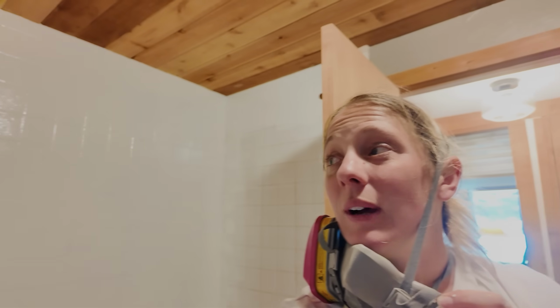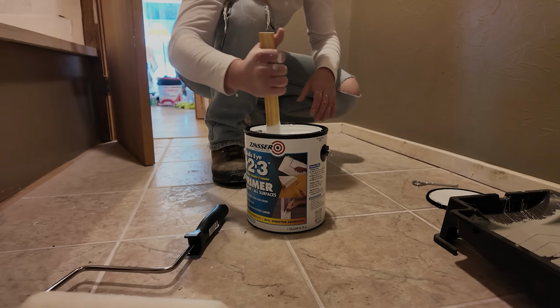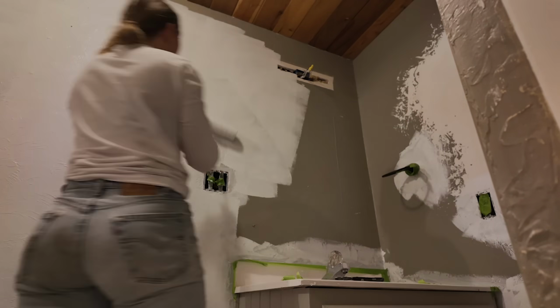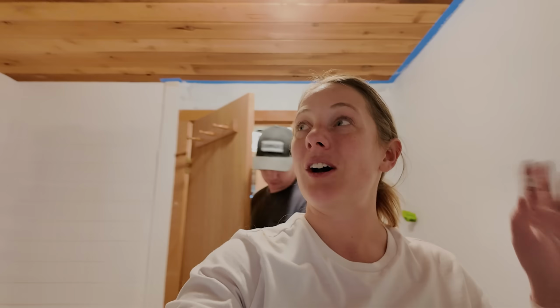All right, that's coat number 2 down. It's starting to look a lot better, but I'm gonna let that set for about 2 hours and then come back and do a 3rd and maybe even a 4th coat before I call it done. This side's only had 1 coat. While that sets, I am gonna prime the walls in here. Goodbye, dark walls. Okay, y'all, first coat of primer is on.